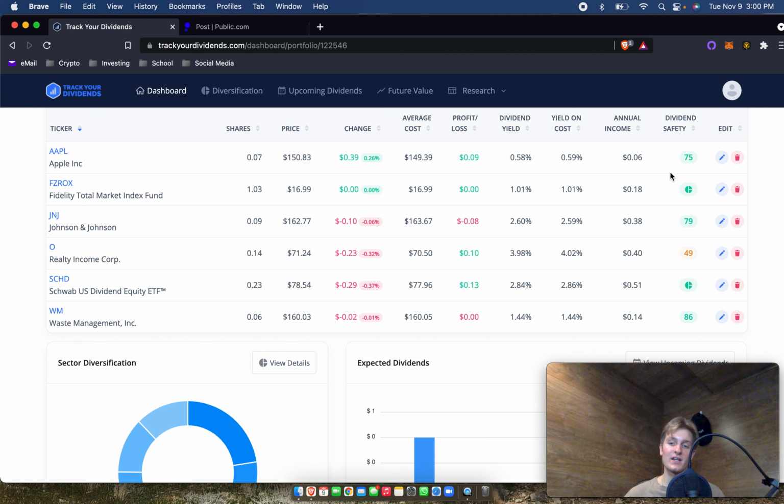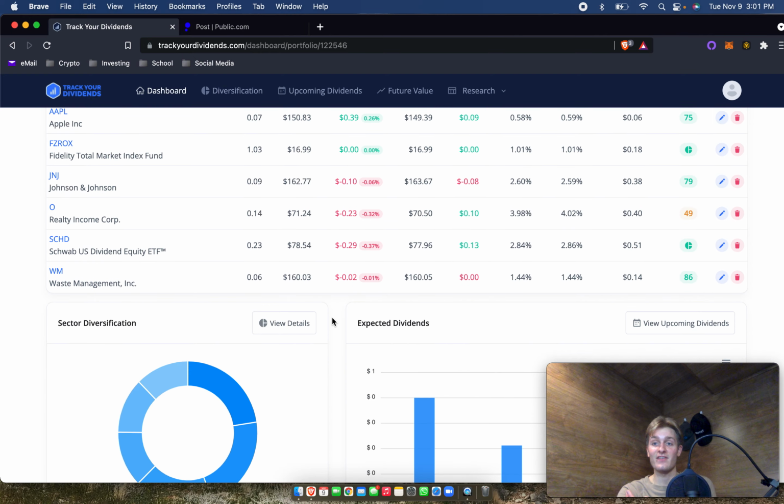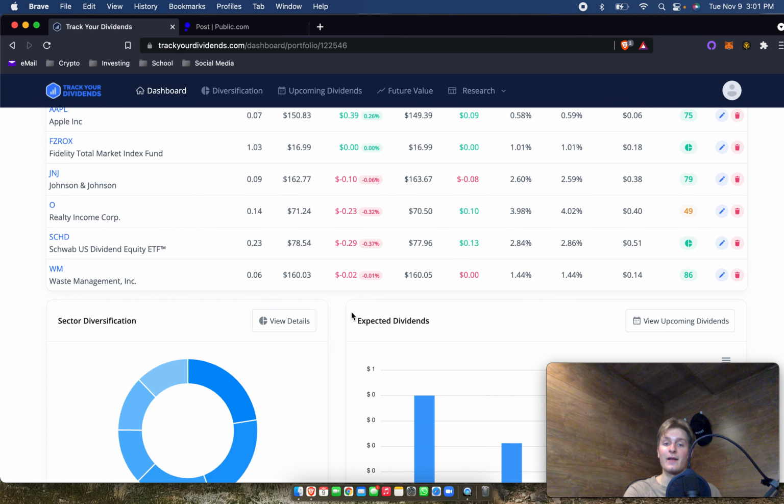Realty Income Corp is down at 49. Now, there are some different things that have to do with Realty Income Corp. The way that they calculate dividend payout ratio for REITs is very weird. And so it shows a payout ratio of over like 200%, which is not the case. They're not paying out 200% of profits because that wouldn't be correct. Just the formula for the number is a little bit messed up. And we also have Waste Management with a score of 86. So it's looking like the safest dividend here in our portfolio is going to be Waste Management, and the next safest is going to be J&J.